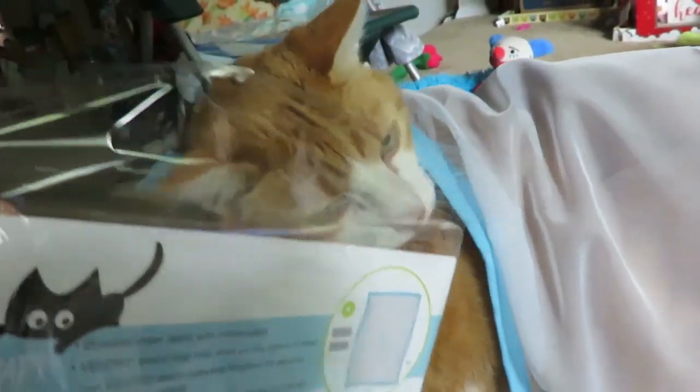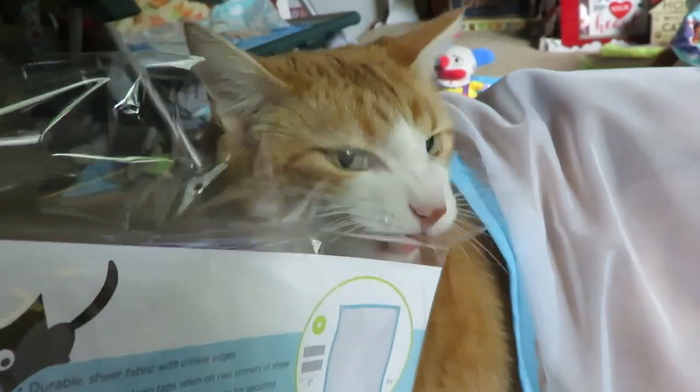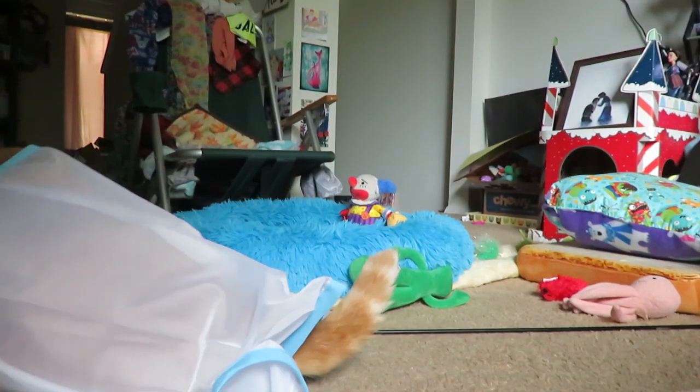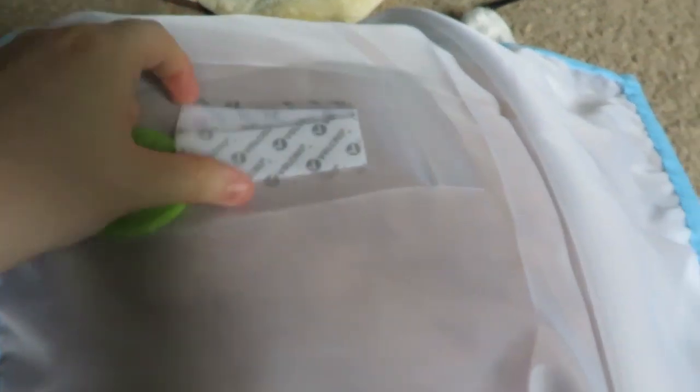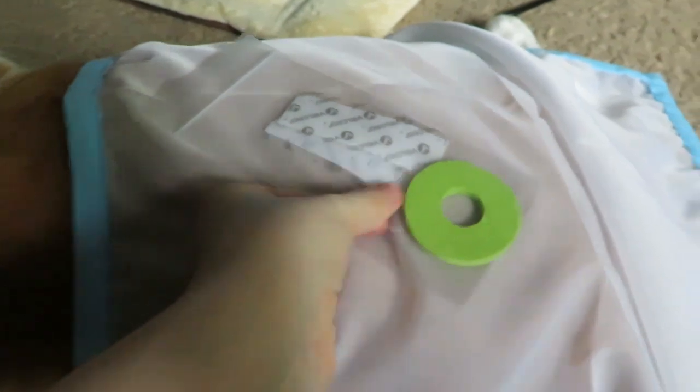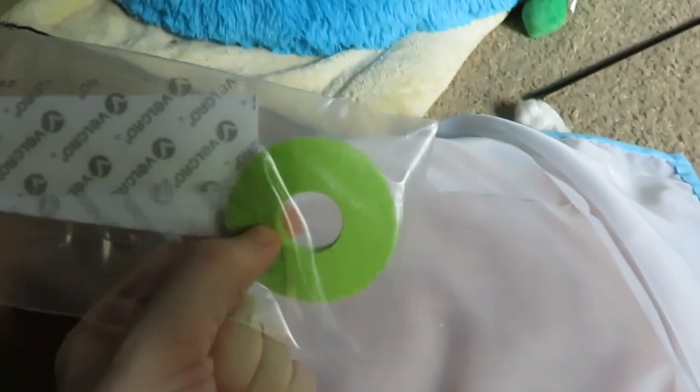I'm gonna eat the plastic. So it does come with some Velcro, and this has like Velcro on some of the ends here. So I guess you can prop it up on a table if you wanted to. Make a little hidey spot for a kitty, and then there's the little felt toy.